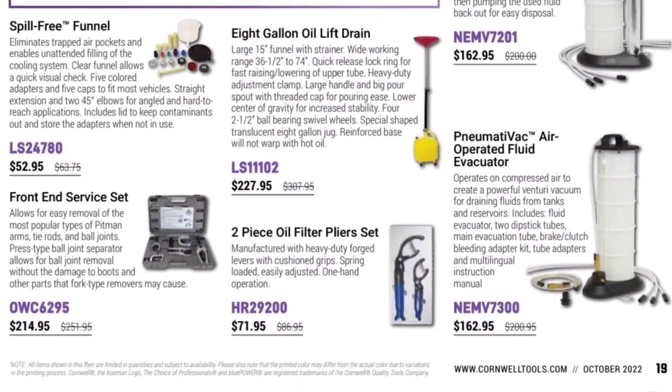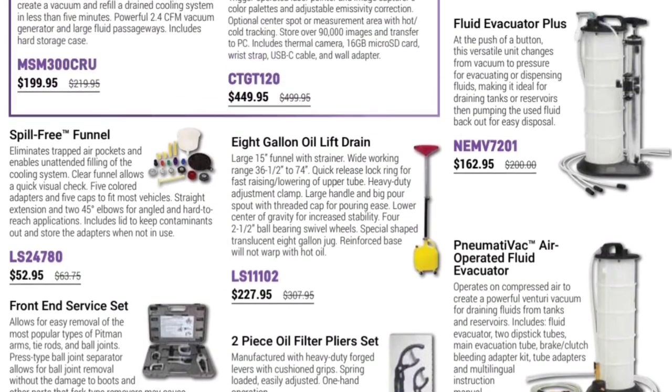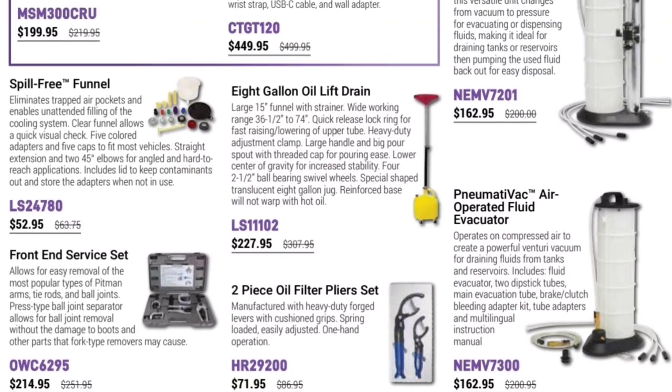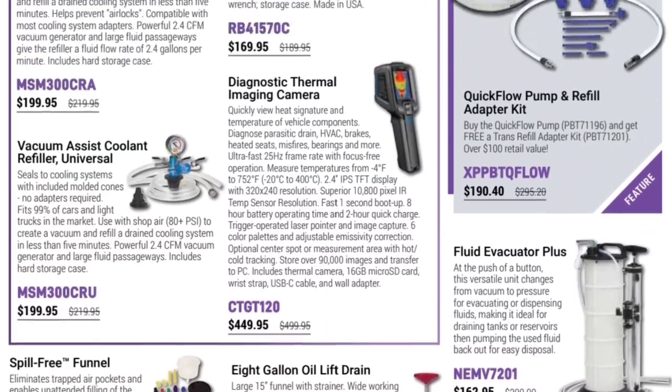8-gallon lift joint. This is all Lisle stuff right here. Boom, except for the pumps over here on the side. Those are obviously Mighty Vac. Front end service is not Lisle, and neither are the pliers or oil filter pliers, but the 2 spill free gallon.